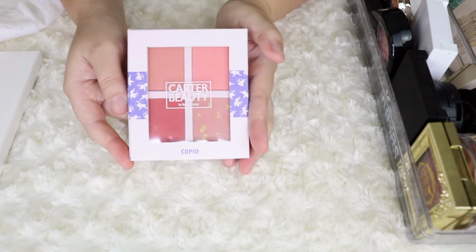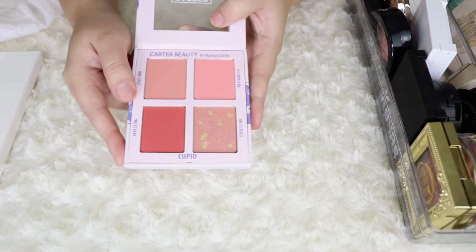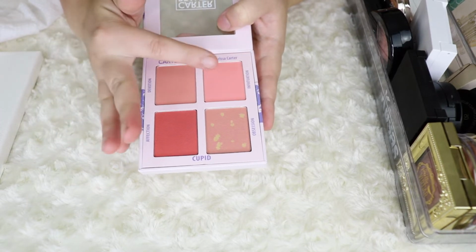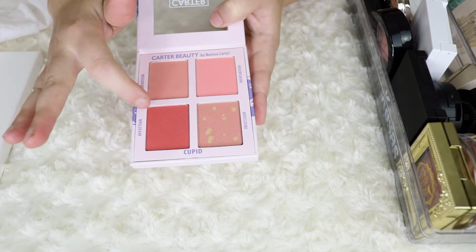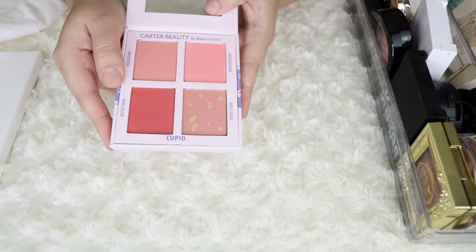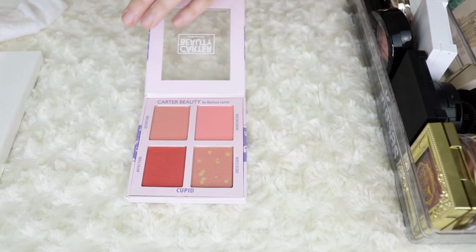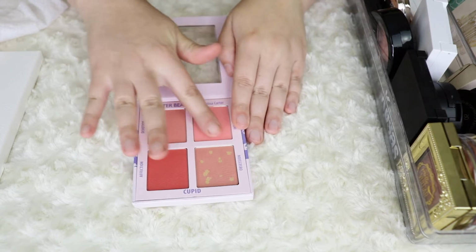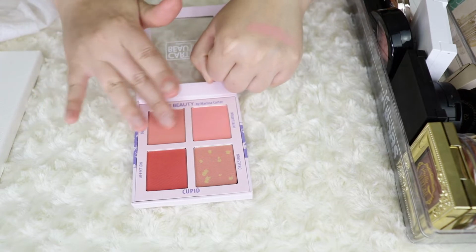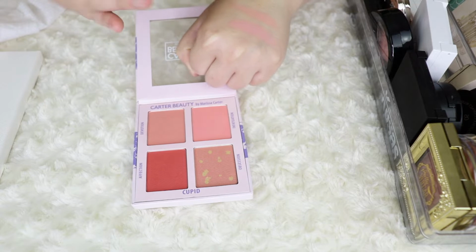Then I have one here from Carter Beauty. I did a review on this. These shades are definitely pretty and pigmented. I would probably only use these 2. This one looks too dark for my skin tone, and then this one's got those weird flakes of gold or whatever to it. So I'm just gonna swatch them real quick. Like I said in the review for this brand, I personally think they're a little overpriced, but the quality's not bad, just not the best.